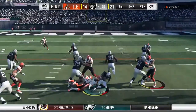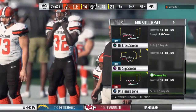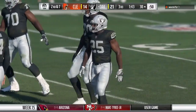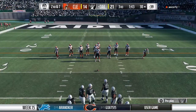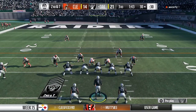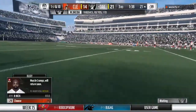They'll run it now out of the gun. Down to the 30 after a gain of 3. Shift together here from the D-line. Now they'll throw with Carr. Room here to run. 9 yards on the pickup there, and it keeps the drive alive.